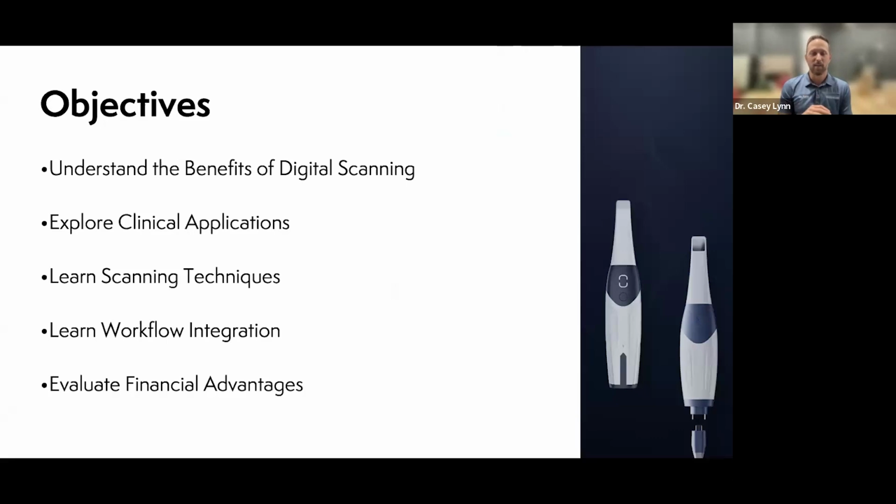So objectives for tonight, because you guys do get CE with this. We're going to understand benefits of scanning, explore real clinical applications, like how I utilize it in my practice. I'm not the best pediatric dentist out there, but I do like to challenge myself to make moves in the office that are going to benefit my team, my patients, and the overall outcomes we have. So we'll talk about a little of that. We're going to learn a little bit about the scanning techniques, how to get your team on board with doing those things, learning the workflow of the integration of the device, which has been a very facilitating thing in our practice and allowing us to make things more streamlined and just make our treatment day-to-day more predictable.